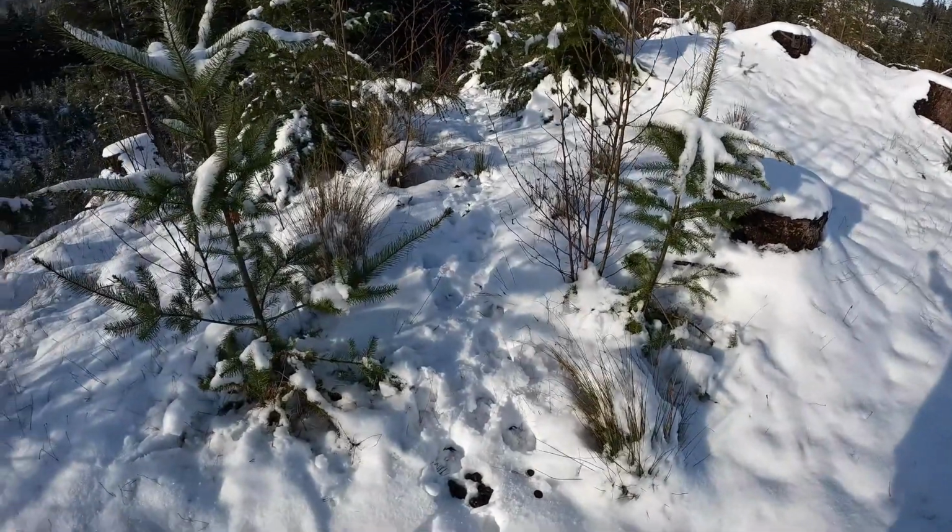This trail right here goes down this ridge. We followed it before in the summer. It's heavily traveled. It's massive, but you can see here all the elk went down it in the winter too. So they're still using it.